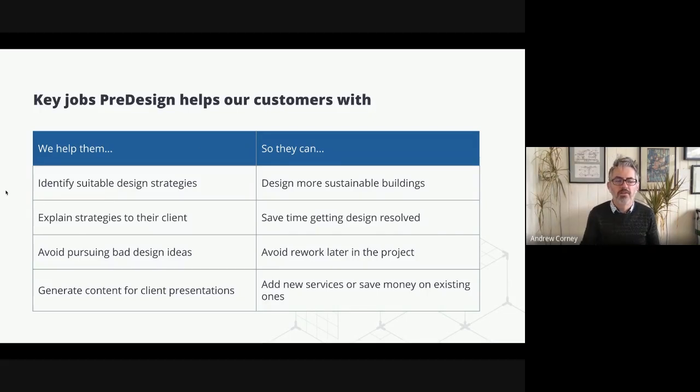So on the surface, when we do the demo, you'll see that PreDesign helps people identify design strategies so that they can build better buildings, buildings that perform better and that work better. But what we found is a big part of that is actually explaining those strategies to their clients and getting their clients excited or interested in doing sustainable design or better design solutions, or even just adopting the design that they think would be good for the project. And that's often really time consuming for them to do. So this is a way to save time getting those designs resolved.